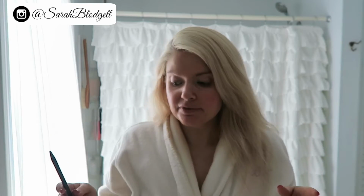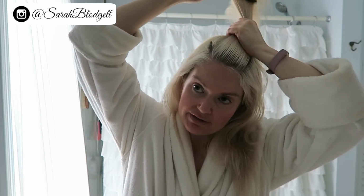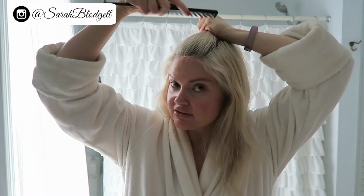Because I already have my heat protectant in it from yesterday, I'm not really gonna add any more heat protectant. If my hair was feeling a little bit dry, which it's definitely not feeling dry right now, but if it was, I might add a little bit more. Totally up to you. I kind of like to go in and part my hair on the other side, so you get the top piece here. I use this as my part, and then this is just as a guide.